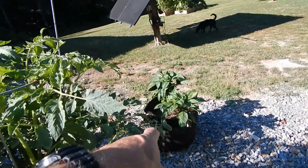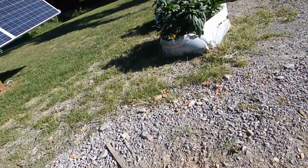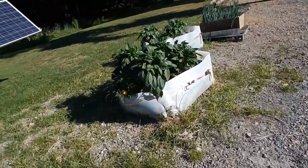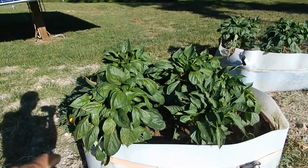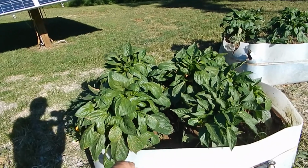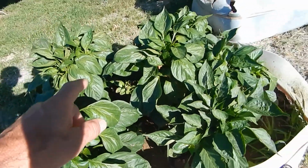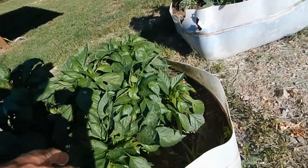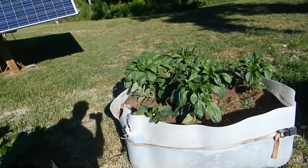Pepper plants are taking off. They love that fertilizer. You can see more over here. Look at them just going absolutely nuts. Even the one I burned with the fertilizer is making a tremendous comeback. These guys like to be moist, and they love that Horse Tools 20-20-20. That stuff is phenomenal. Just don't get it on the leaves.